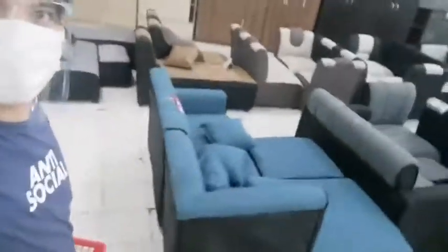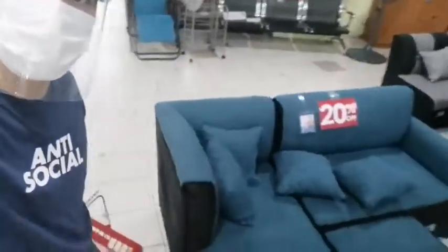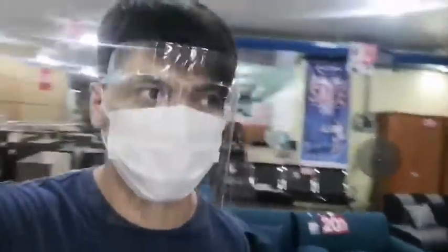Mga sofas. Wow. How much would it be? 30% discount. So 9,000 plus, that's 20% discount. So mga discounted price. Yung mga pwede natin mag-ibig dito. Here! Ito gusto ko ito!